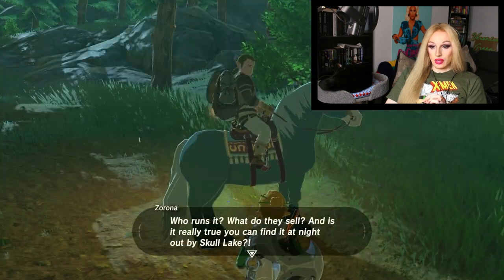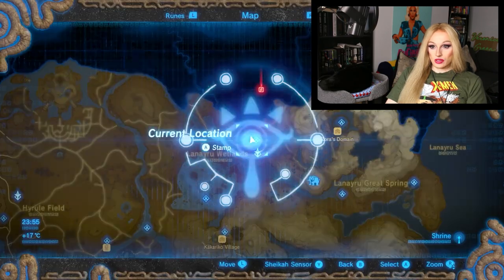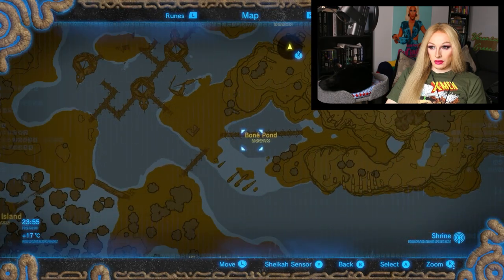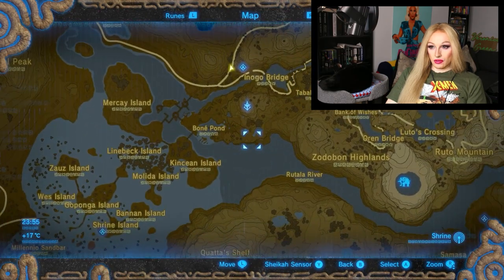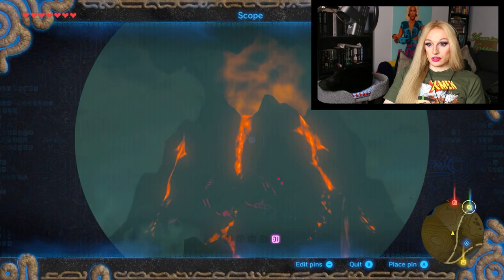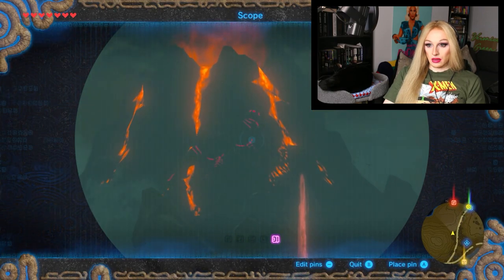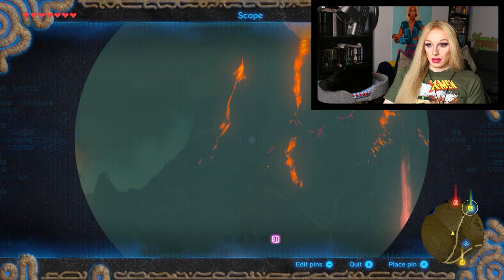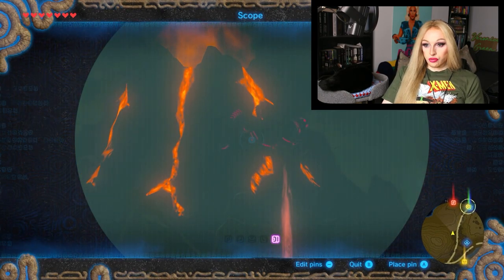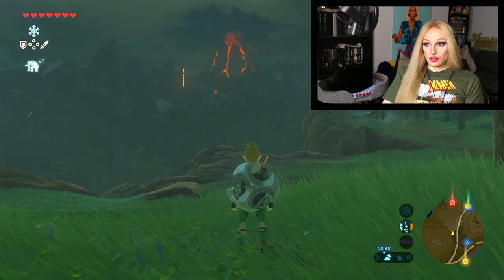Hang on, don't go. Finding a knight out by Skull Lake. Where's Skull Lake? There's a bone pond there. Well, it's not Skull Lake though, is it? Oh, so are we heading towards Death Mountain then? Oh my god, look at that! Is that the Divine Beast? It's crawling! It's crawling up the volcano. What, man? That is crazy.